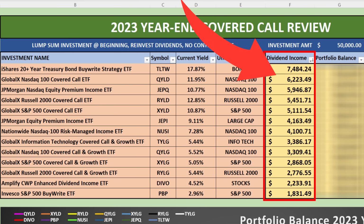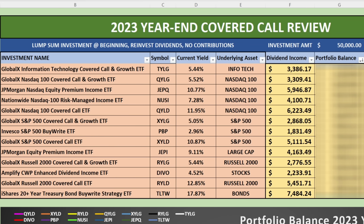Then JEPQ at $59.46. RYLD and XYLD also above $5,000 for the year. And by far the worst investment here from an income perspective was PBP at $18.31. Here's how the investments panned out with respect to portfolio balance.